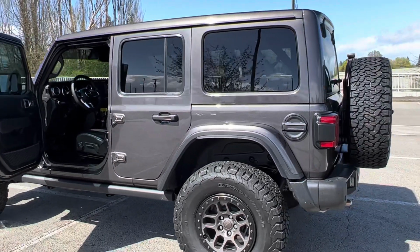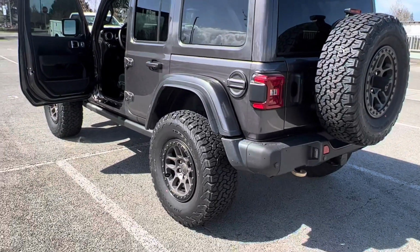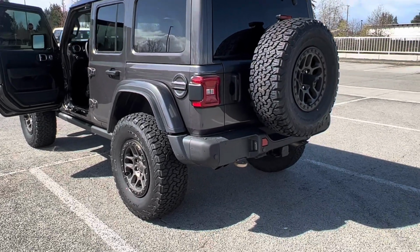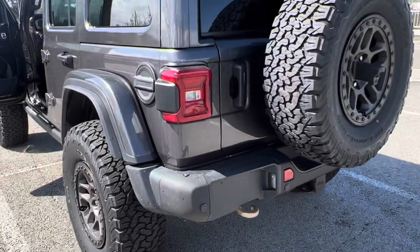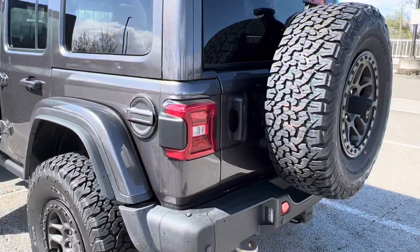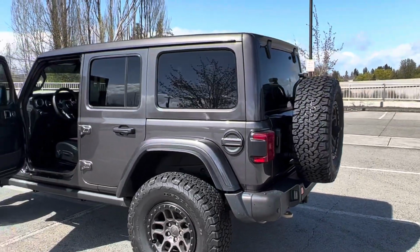That's the second mod that's coming, basically that Taser, 38-inch tires, a lift, possibly different kinds of bumpers here. So yeah, so far so good. It's an expensive Jeep, that's for sure.